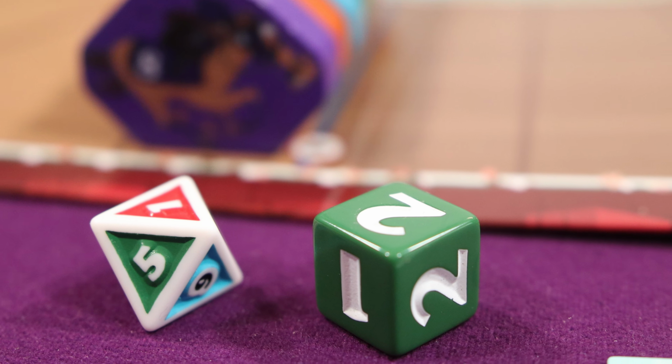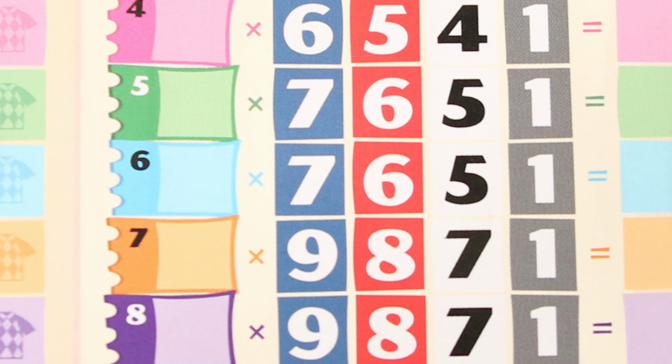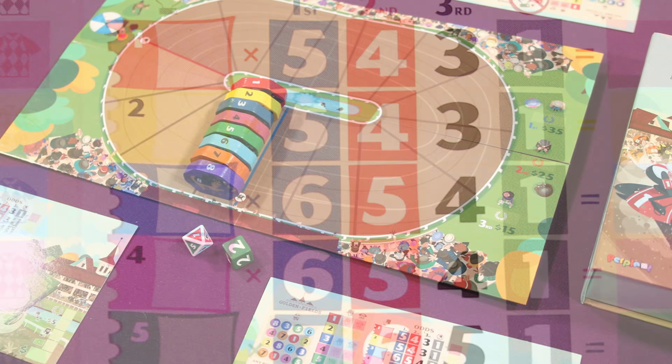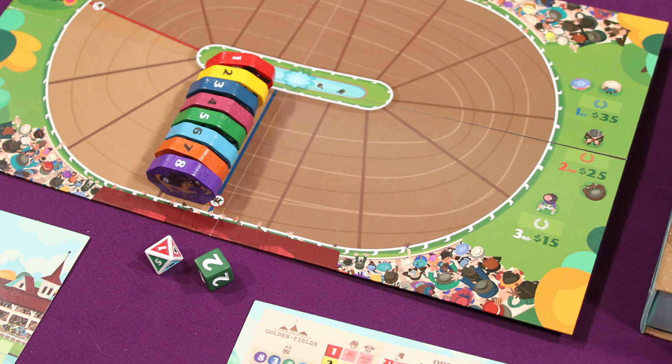Yeah. But nonetheless, Long Shot the Dice Game, you are betting on horses. Basically, there are going to be 2 dice rolled. One is going to dictate which horse moves, 1 through 8. There are 8 horses in the game. And then the other die is going to dictate how far they move. And then there are a whole bunch of different things.